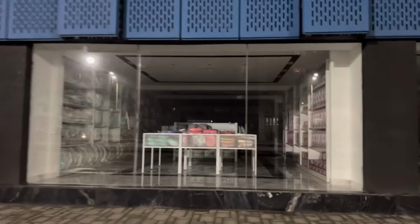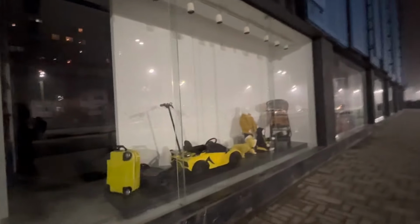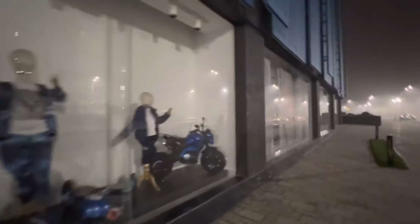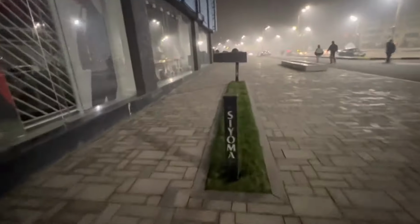These are the shops that are for children, babies, and kids. I think these are specialty shops, but I'll be showing you the inside part tomorrow. We were not allowed to enter the mall today, or I mean tonight. And tomorrow at 10 a.m., I'll be here and I'll be taking the video of the inside part of the shopping center. So this is part 1 of the Siyoma Mall tour, and tomorrow for the part 2, stay tuned and check out my videos.